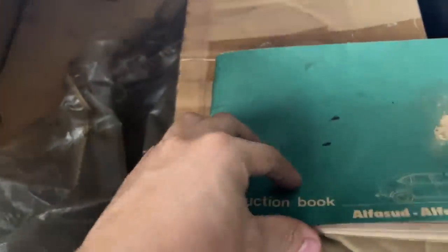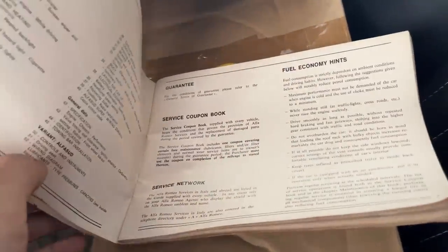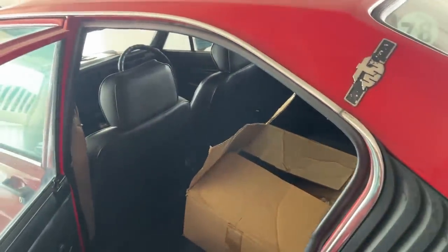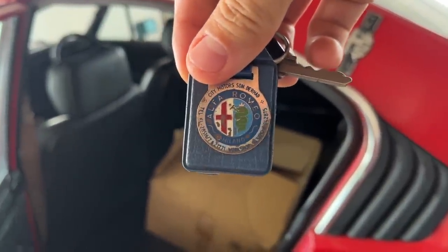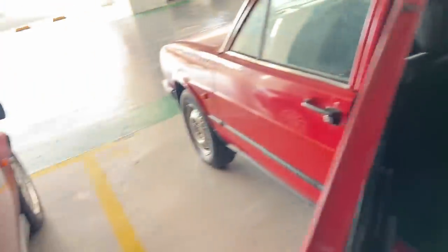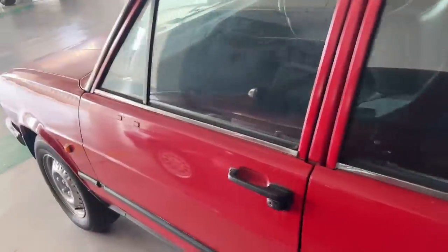Got some parts over here. Look at that. Instruction book. Oh my god, so cool. Definitely gonna keep that. Okay, I know I'm in a lot of trouble, but I'm gonna enjoy this whole restoration process. And you know, check out the keys. City Moto Syndrome Berhad. I'm in a lot of trouble, right?